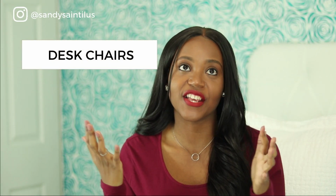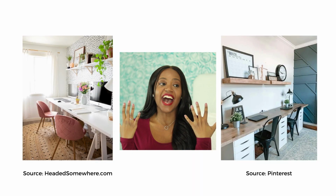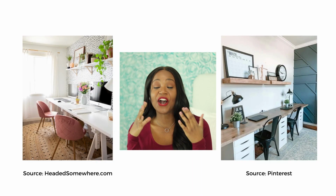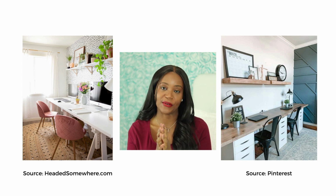The first item that I have a beautiful alternative for are desk chairs. Goodness, how I fight with desk chairs. I think it's so cute when someone uses a dining chair in their office area, and how adorable that is, but it is so not practical. I know that people are in pain. If you're going to be sitting at a desk for an extended period of time, a dining chair is not going to cut it. You definitely need something that is meant to be sat in for an extended period of time. So ergonomic chairs are for sure the way to go.